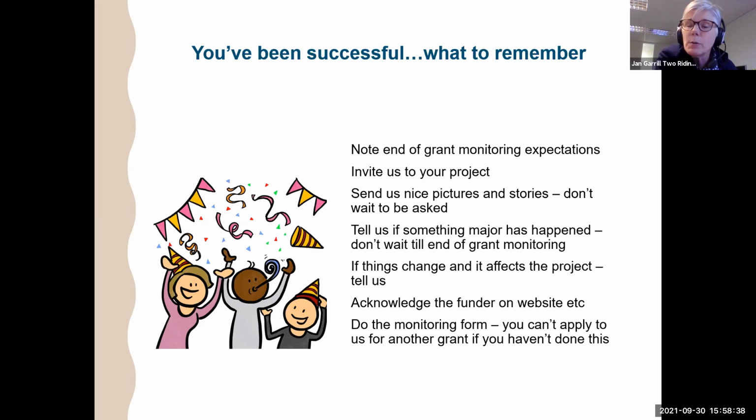I was at Site Support Ryedale on Monday. It was really great to see the project, and I really got a sense. Lovely to meet Julie, lovely to meet some of the people that benefit from that organisation. And you know, we like to do that. Do send us nice pictures and stories, and do not wait to be asked. If you've had a great event like Julie's on Monday and you took some photos, send them.